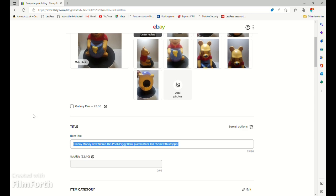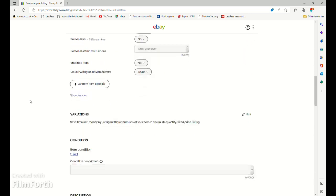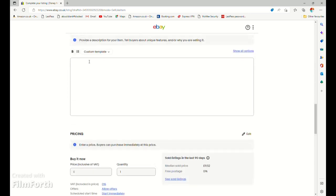Let's copy that, Control C, and here we go. I have a, and then Control V, and very good condition. Few minor scuffs, stopper is good.